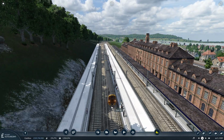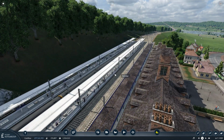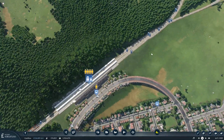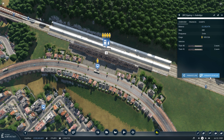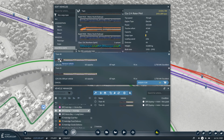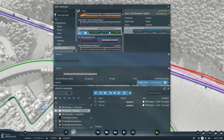And if we do a tour of the map, we'll probably use pacer units, or will we? No, I'm not sure. Maybe we will, maybe we won't. So that's one of them. Let's have a look at the other one, and we'll use the Epping to Axbridge line for this one. So again, manage vehicles, go to edit. So similar setup to the one we just replaced.